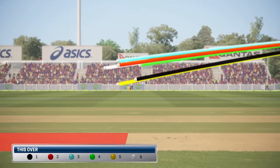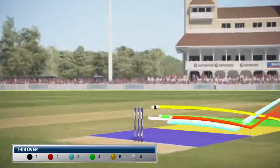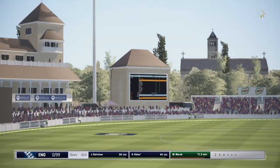Hit the stumps. Well bowled. We've got a change in the commentary box. Joining me now is Mel Jones. Hey, Slats. Good afternoon, everybody.